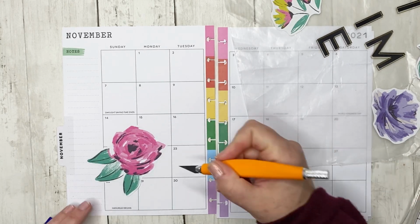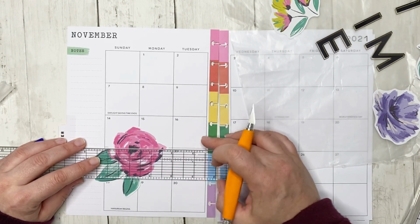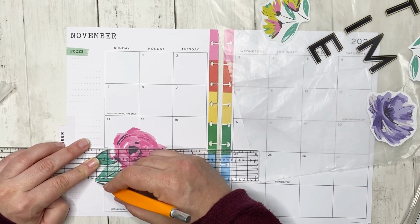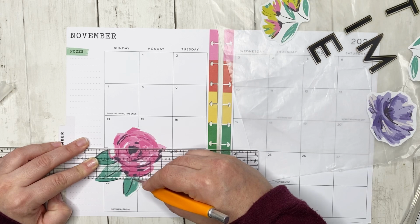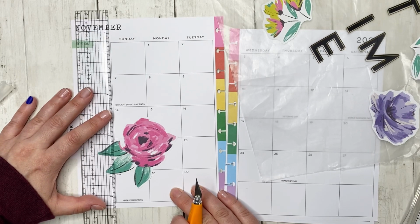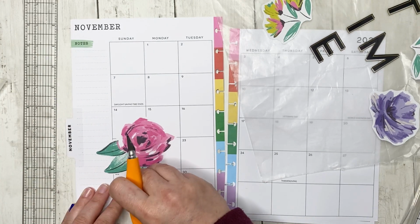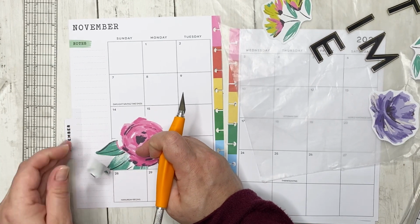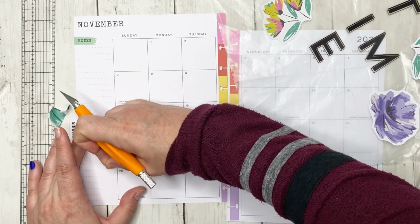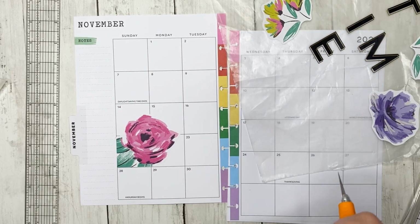And I'm kind of thinking of just going ahead and trimming this off, so that way it's only contained within the actual monthly calendar. And I say that like so unsure of myself, but yeah, that's what I'm going to do. I really like the look of keeping the stickers contained inside, whether you're doing it on a weekly or whether you're doing it on a monthly. I love the look of that.